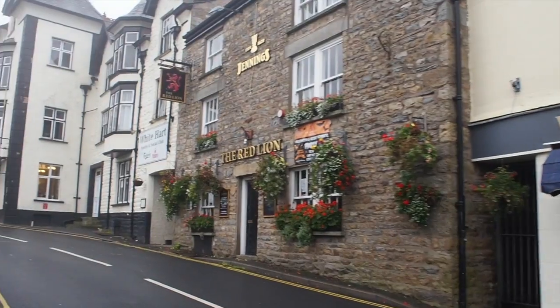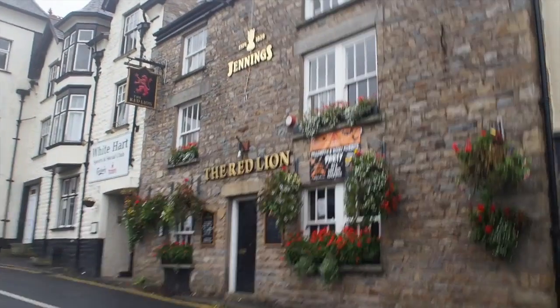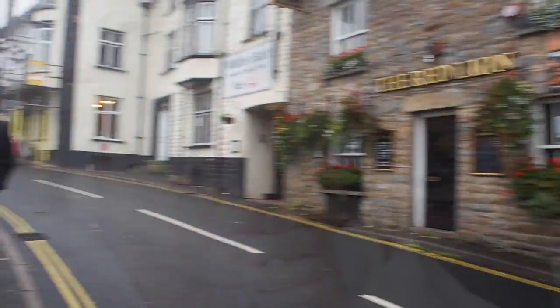This morning we woke up in the campsite in Dent. And we've moved up north of Dent to Sedbergh, where we're coming to have our breakfast. This little street is called Finkel Street, and that's where the beautiful pub is.